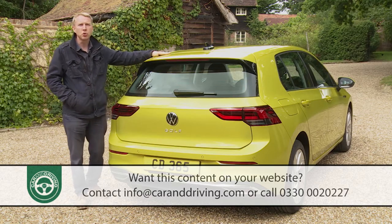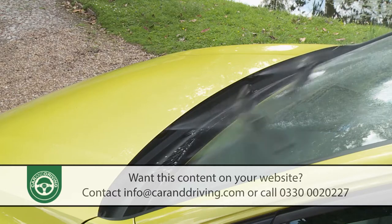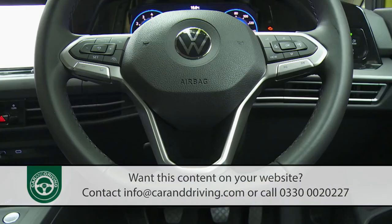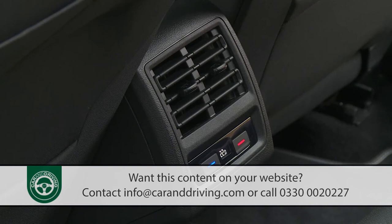Across the range, there's also a winter pack that gives you heated front seats, heated windscreen washer jets, and a heated leather trimmed steering wheel too. Plus, heated rear seats can also be included if you want them, along with three-zone electronic air conditioning if the Golf trim level you've chosen doesn't already have it.